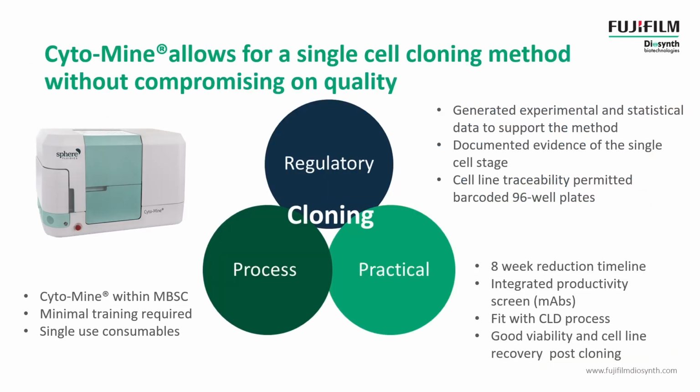So to summarize, the Cyto-Mine has been a massive key factor in helping us achieve a robust single-cell cloning method without compromising on quality of cell lines obtained. On the process side, we managed to get a method that was easy to use. The machine and the software are really easy to operate, so minimal training is required for any new starters. As well, we have the single-use option, so consumables in the Cyto-Mine are all single-use, so that turnaround between programs is maintained and that segregation is maintained.